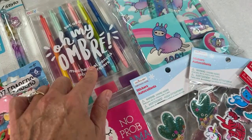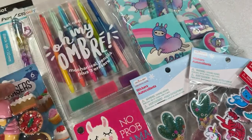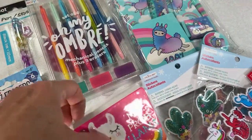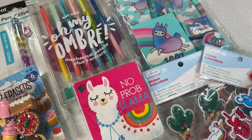Again, Oh My Ombre mechanical pencils, the pen, the erasers, Claire's, three sets of stickers, and the little notepad. $20 for the bundle. $20 bundle for that one.